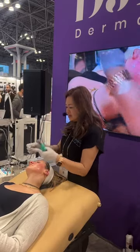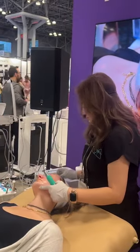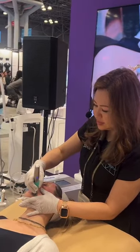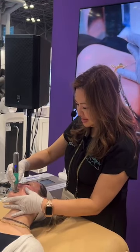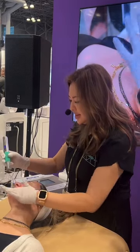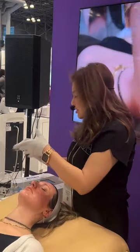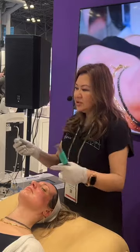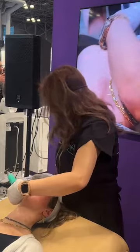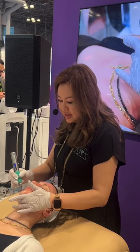You could numb if you want to. Honestly, at a 0.25, it's really not necessary. That's the beautiful part, that's really a benefit. And also, you could nano this in. The nano is a totally different modality. With nano, that's completely non-invasive. What it does is gently exfoliate, disrupting the stratum corneum, which is our skin's waterproof barrier. That is going to allow your serums or whatever you're using it with to penetrate better into the skin.